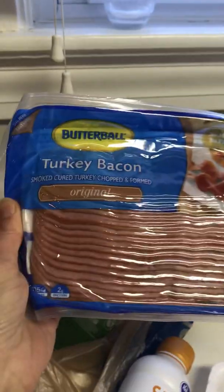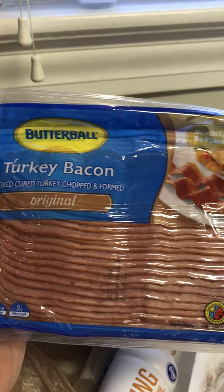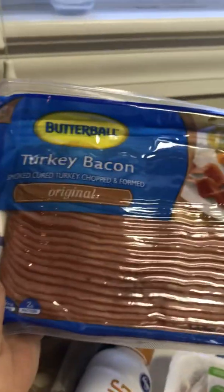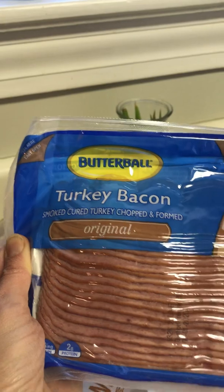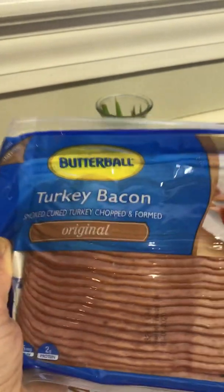Here's something that's a little further away from perfection. Some turkey bacon. I have had a hard time finding the organic in the normal stores. This is no MSG or fillers, and it's better than pork bacon. And that is my personal opinion. I do think it's biblically based, that pork is not really intended to be a consumed food. It's full of toxins. So this is a compromise heading in the right direction of perfection.